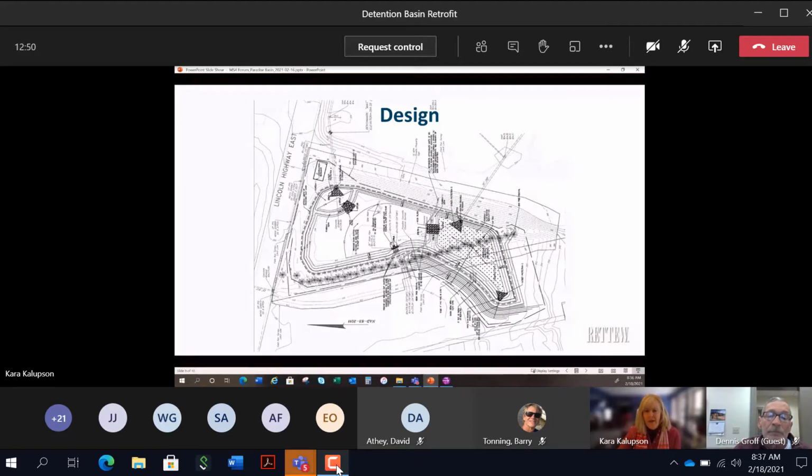And so here is just the project design to retrofit into an extended basin. We put a sediment forebay at the incoming pipe from BMC East. This is the original bottom of the basin. The sinkholes would be remediated. A clay liner would be installed to prevent further sinkhole formation, and then a 6-inch layer of topsoil in this main part of the basin.